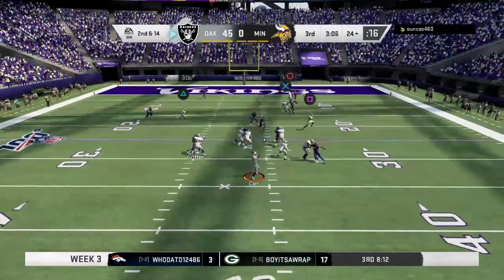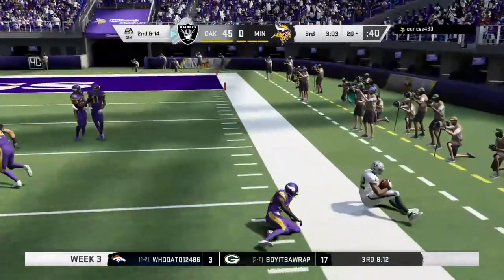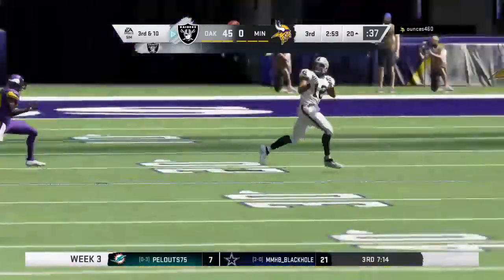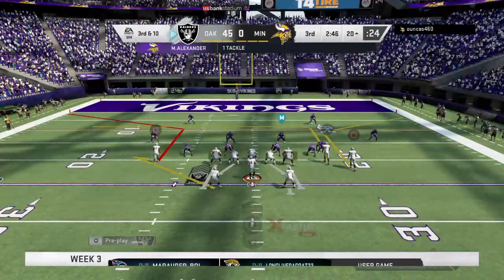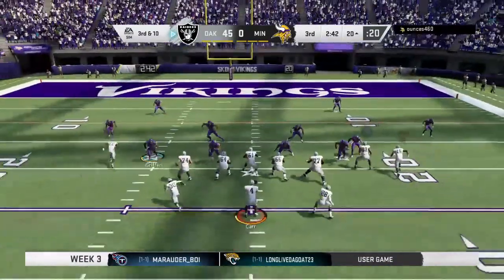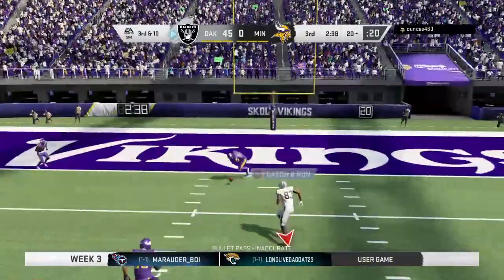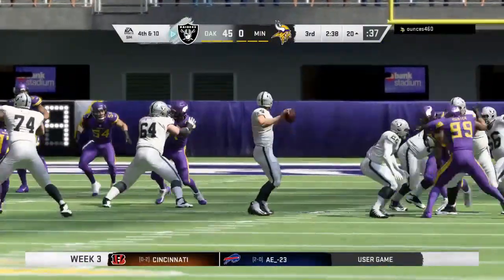Throwing on 2nd and 14. Carr complete to Jones, 4 yards on the completion, and it sets up a 3rd down. An extra defender in the secondary for the Vikings here on 3rd down. From the gun, Carr, and that will be incomplete. Coverage there by the safety, Harrison Smith.